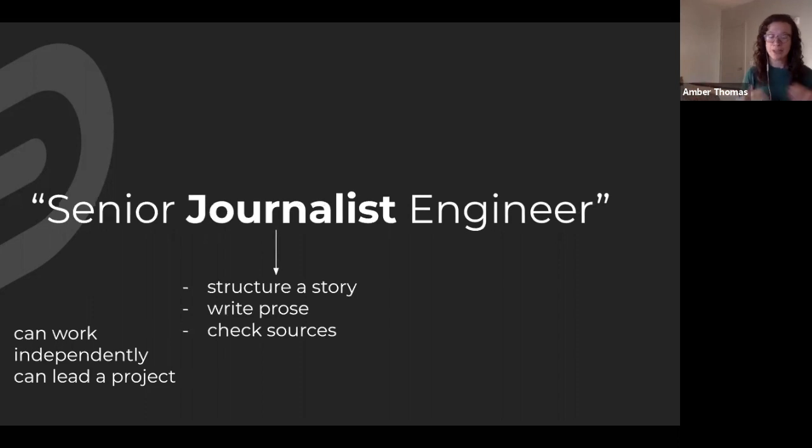The journalist part is probably pretty self-explanatory. It means that I can come up with story ideas, I can do research and check sources, I can write the story itself and come up with a good structure for how to tell a story. I can do interviews. I don't do them very often, but basically all of the things that a journalist would do is sort of rolled into my role at the Pudding as well.